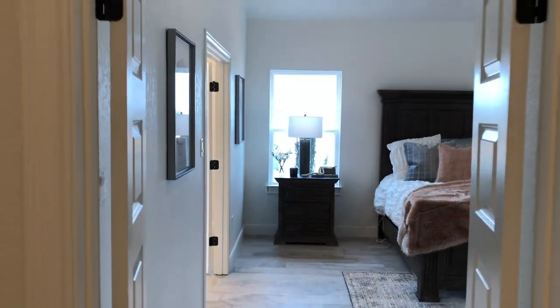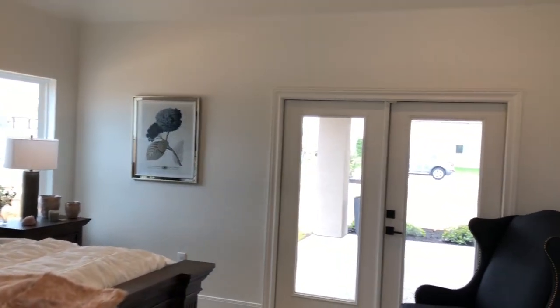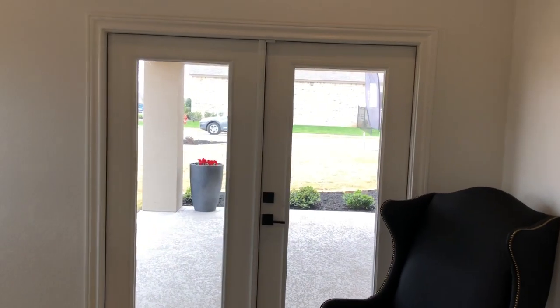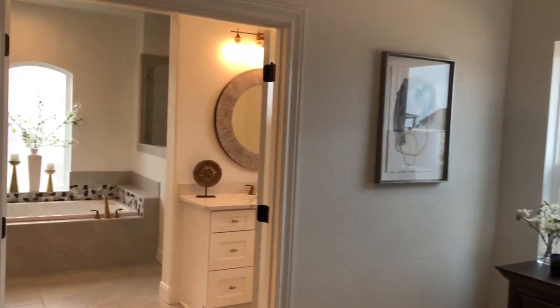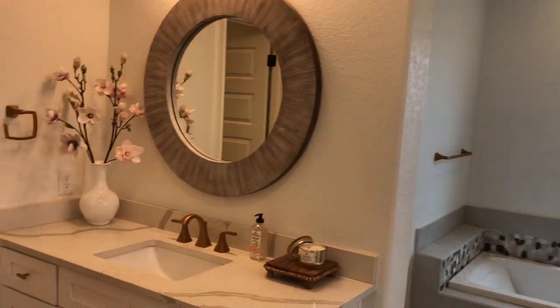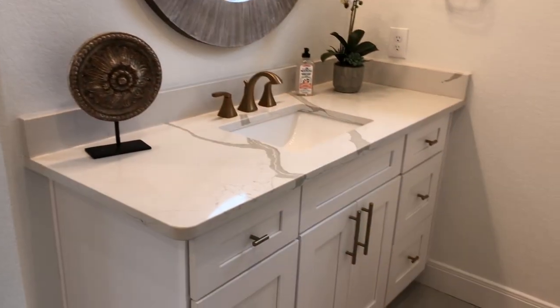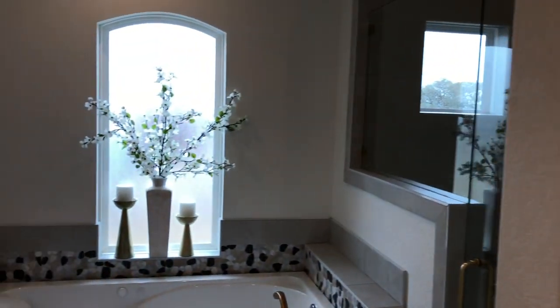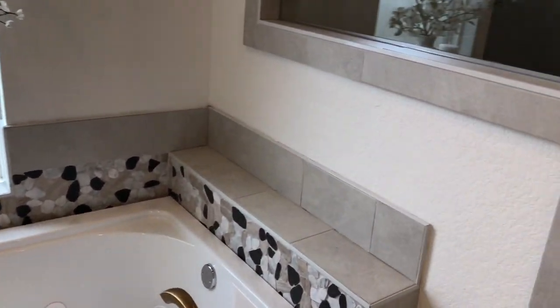All right. Your owner's suite. Look at the spacing in here. Love the high ceilings. And they do a really good job making sure there's plenty of light. And I particularly like having a patio door opening from my master bedroom. You do have his and her vanities. Really nice soaking tub. But look at this shower.